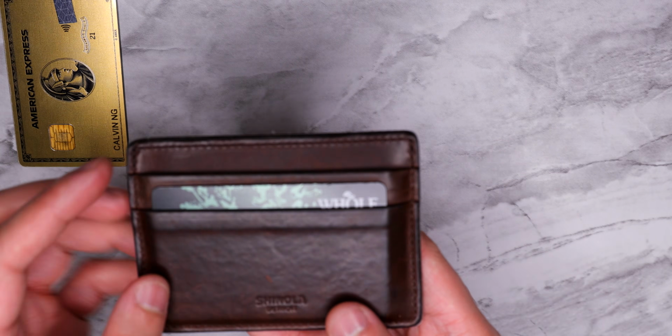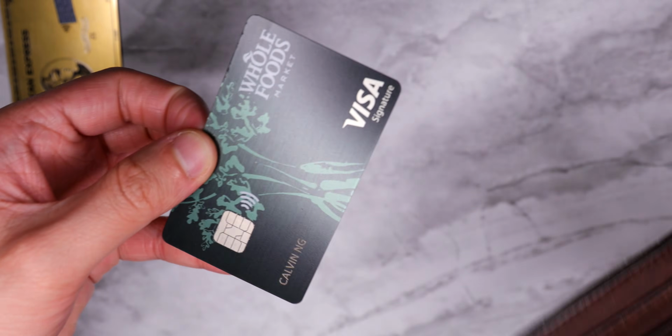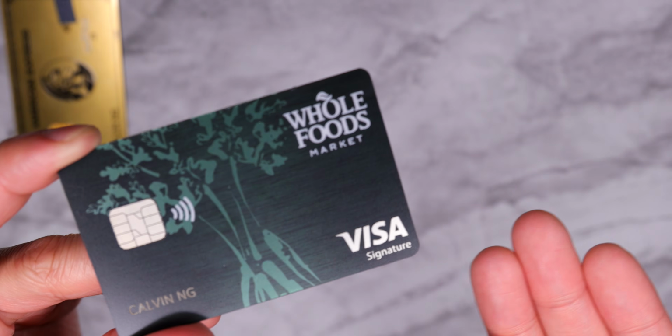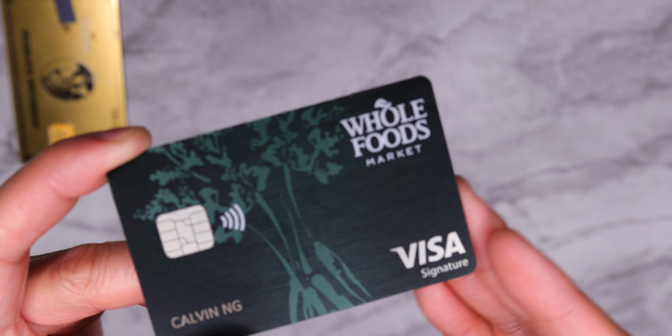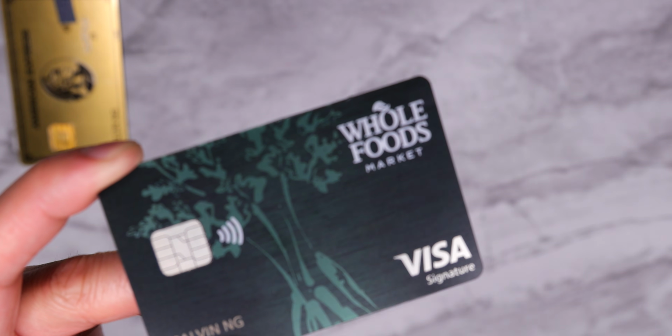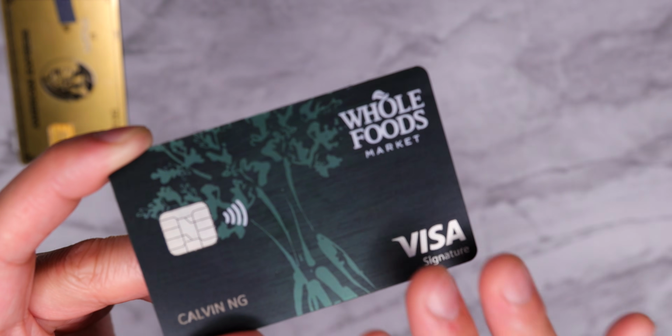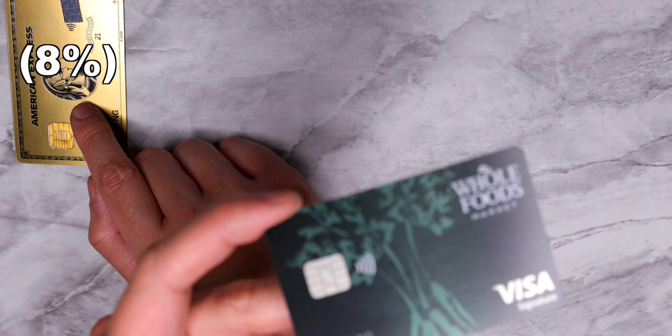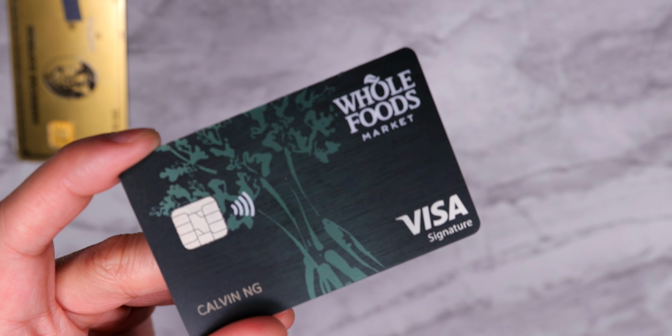Then the next card I have is the Whole Foods or Amazon card. They're the same card, just different designs. I decided to go with the Whole Foods design because it looked way more unique, and I really like the green on it. This card gives me a decent percentage back when I use it at Whole Foods, but it only gives me 5% back at Whole Foods, which I said earlier the Amex Gold card gets me 8% back. So I don't actually use the Whole Foods card too much in person.